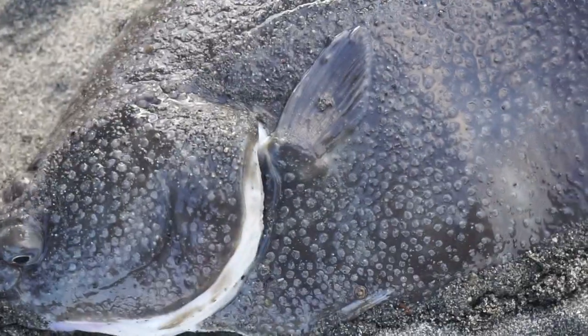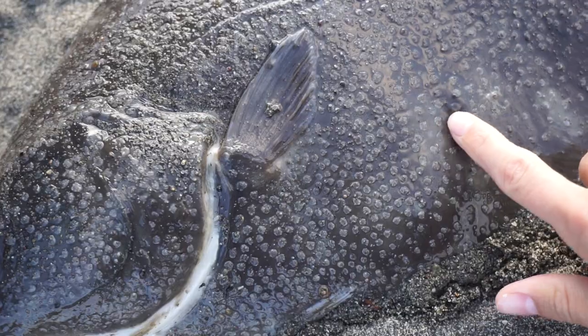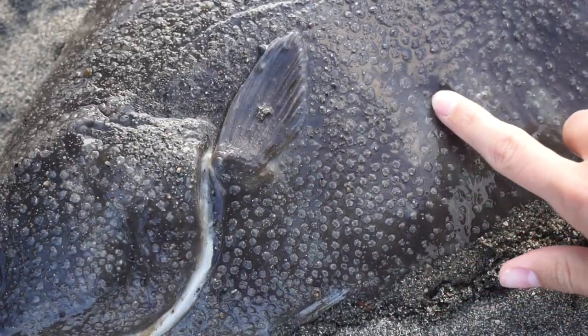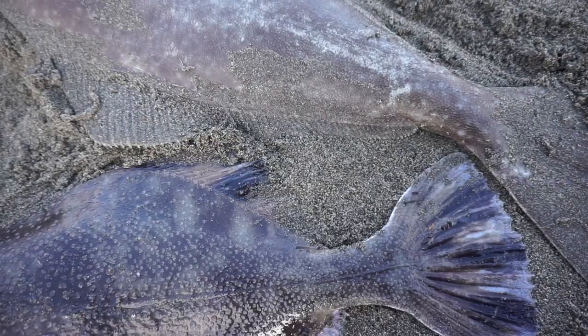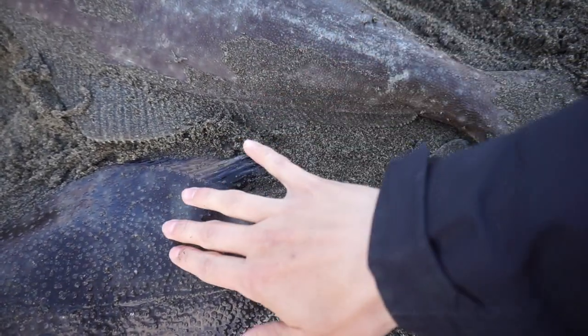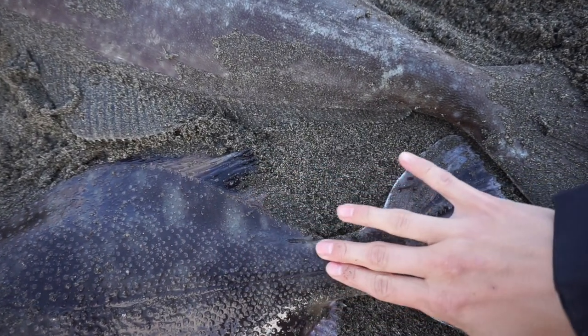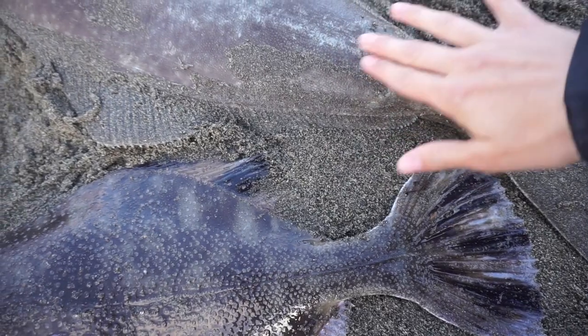The difference between a flounder and a halibut is all these little bumpies. A flounder is bumpy and a halibut is smooth. Smooth? Bumpy. Smooth? Bumpy.